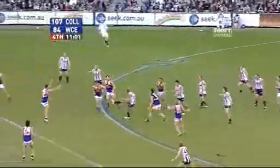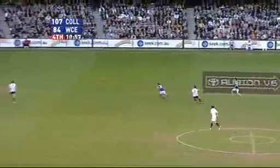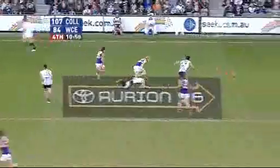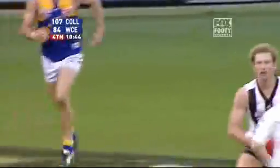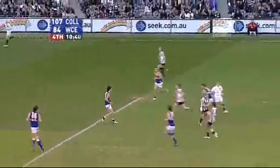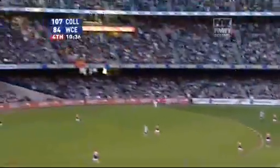Judd. Handball went straight to Davies. He kicks it back in the middle for the Pies. Tarrant attacks it. Good pick up. Well done, Tarrant to Morrison. Slipped at the crucial moment on the logo. Burns under pressure. Stood up. Got it over to Rocker. Now Johnson chips to the half forward and finds Lockyer. Back to Rocker, and the big fella loads up in game number 200.